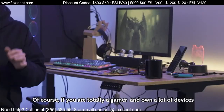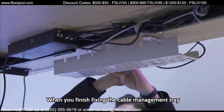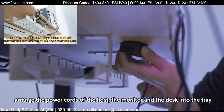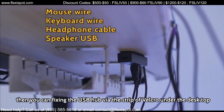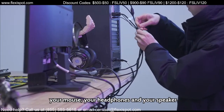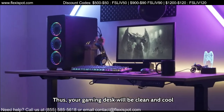Of course, if you are totally a gamer and own a lot of devices, you can try a USB hub. When you finish fixing the cable management tray, arrange the power cord of the host, the monitor, and the desk into the tray. Then you can fix the USB hub via the strip of Velcro under the desktop. And then plug the wires of your keyboard, your mouse, your headphones, and your speaker. Thus, your gaming desk will be clean and cool.